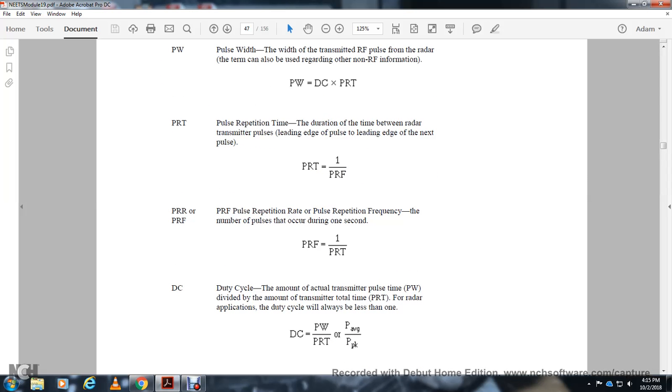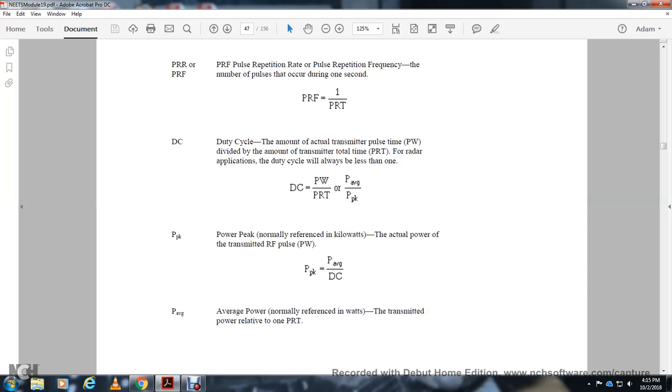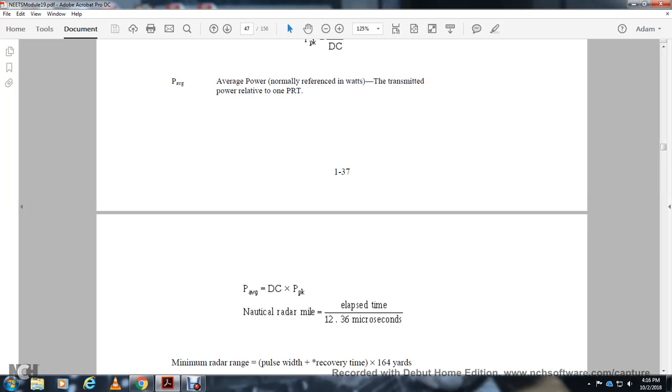Duty cycle is the amount of actual transmitter pulse on time divided by the total pulse repetition time. For radar applications, duty cycle will always be less than 1. Duty cycle is equal to the pulse width over the pulse repetition time, or pulse average power over pulse peak power. Pulse peak power, normally referenced in kilowatts, is the actual power of the transmitted radio frequency pulse, equal to the pulse average power over the duty cycle. Pulse average power, normally referenced in watts, is the transmitted power relative to the pulse repetition time. Pulse average power is equal to the duty cycle times the pulse peak power.